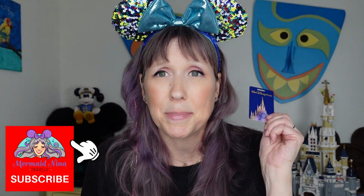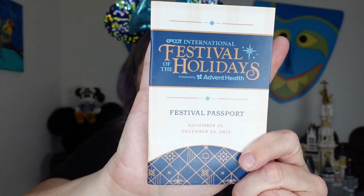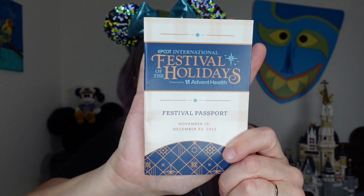So yes, park maps, luggage tags, and just to toss in a few more freebies, we were at Epcot for the Festival of the Holidays. Absolutely love grabbing the free map there. Not only does it tell you all the foods and treats at Epcot, but it's a little collectible souvenir reminder item. So I always remember to grab that.